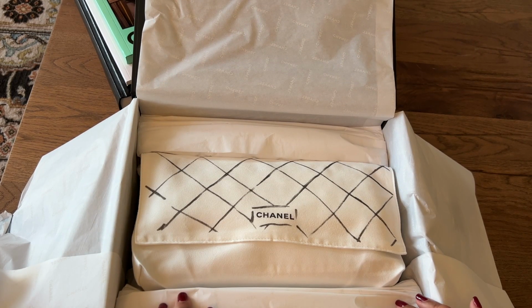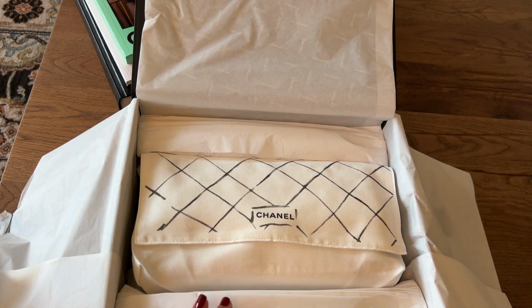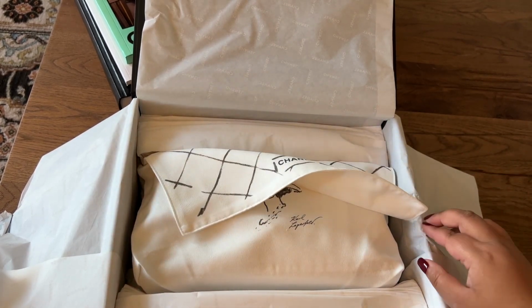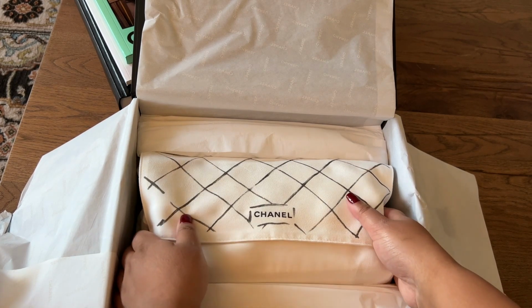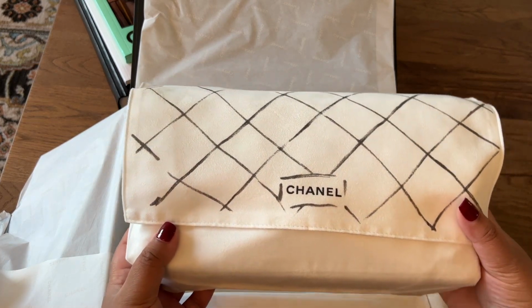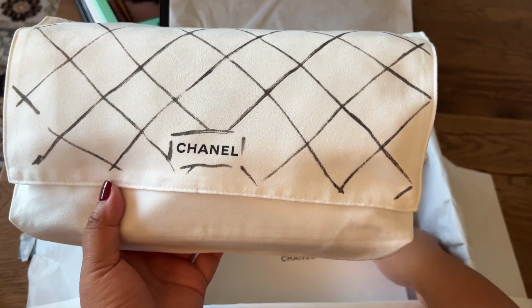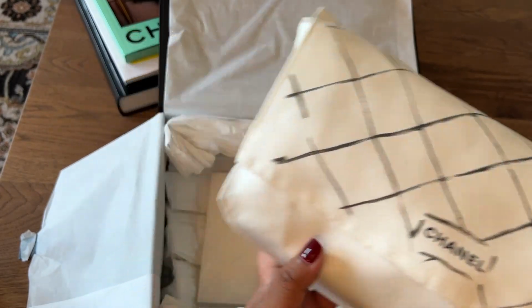Wow, this is packaged so well. It's sitting in a little cushion here. That's really nice. And you'll see that this is in a classic flap dust bag. This is the white dust bag with the crisscross and the picture of Coco Chanel right there. I originally saw the sales associate wrapping this up in the new dust bag, and I'll pop a picture of that up here. I asked her if she had any of the old ones, and she was so great about running to see if they had any left, and they did. And so I so appreciated that.